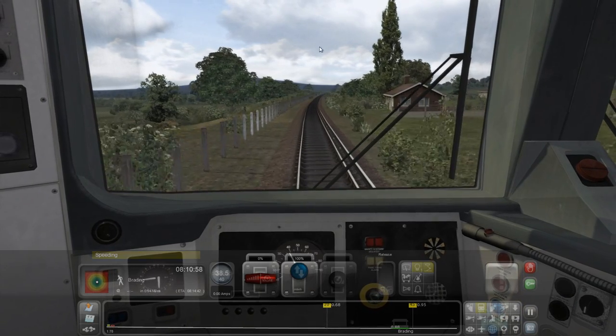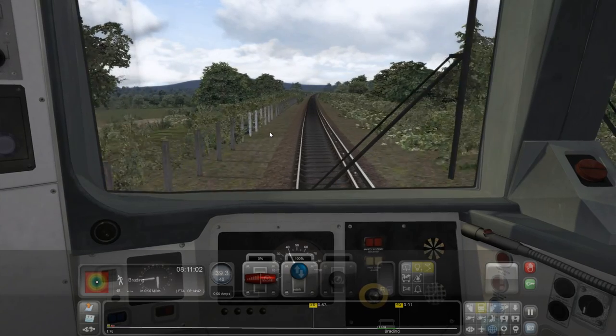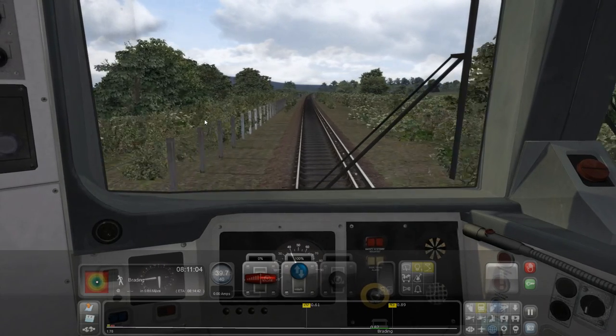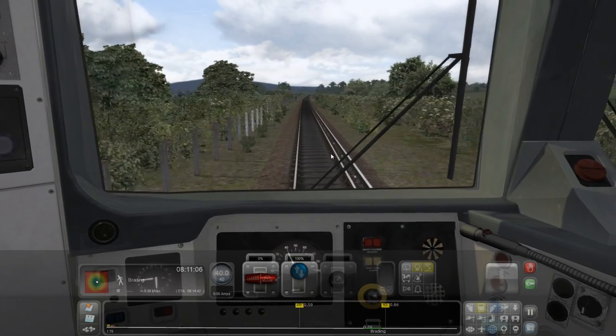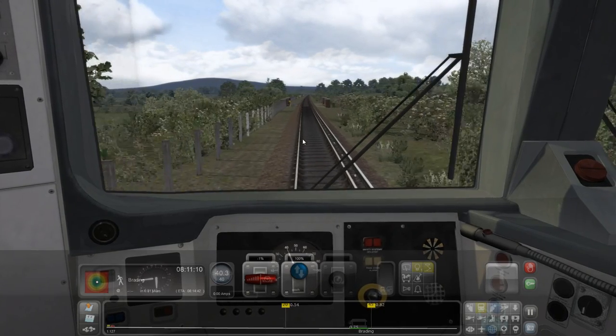But yeah, at Sandown, two platforms are used. Pretty cool. I like this little Island Line. I really want to visit it once and go on it. I think it's a really nice, cute little line. It's simple, and the history of it is really interesting.